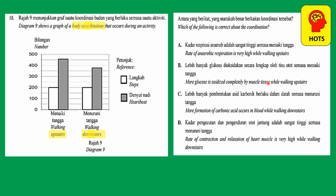Now, B, glucose is oxidized completely by muscle tissue while walking upstairs. While walking upstairs, we can see that the heartbeat rate is higher. So it means that more oxygen in the blood is pumped by the heart to the body cells, to the muscle tissues. And this means that the rate of aerobic respiration is higher while walking upstairs. So the oxygen will be used to oxidize the glucose completely in aerobic respiration, to produce more energy for the activity of walking upstairs compared to walking downstairs.